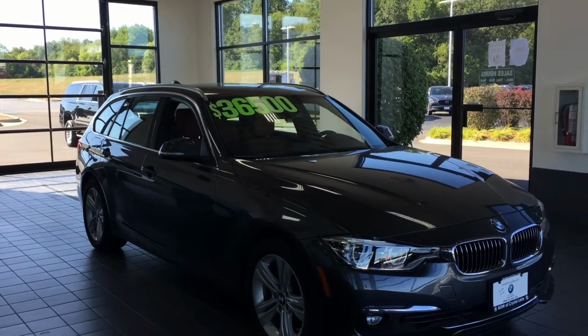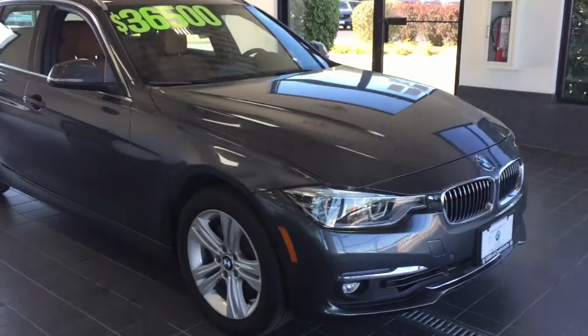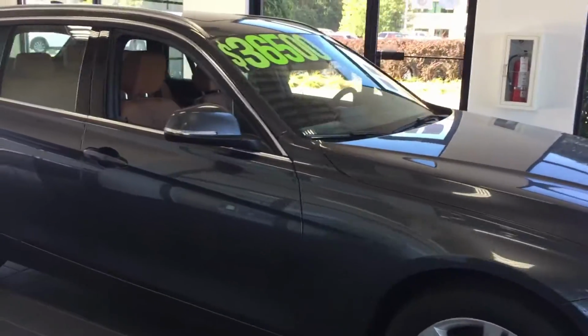This has also got unique features like active blind spot detection. I know that doesn't sound like a big deal these days, but it was something rare to find in a 3 Series for this year. And you'll notice on that if it has active blind spot detection.